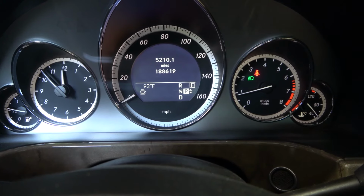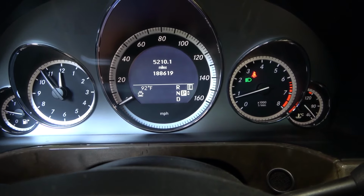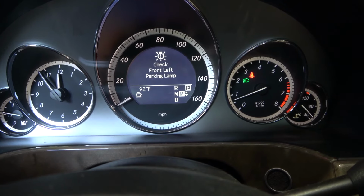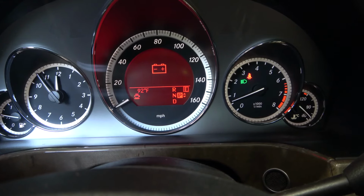Eventually the battery light is gonna come on. This car is gonna turn me into a liar here. So let's see. Because this vehicle was dropped off by a tow truck outside. So right there, as you can see, the battery light came on.